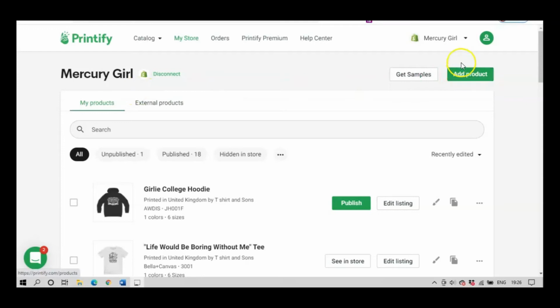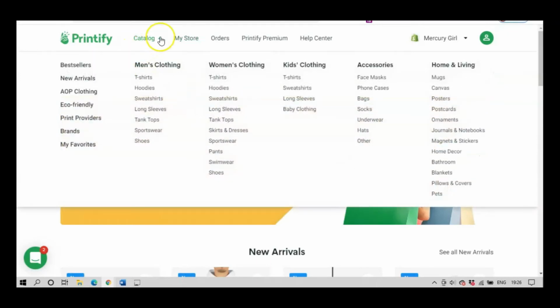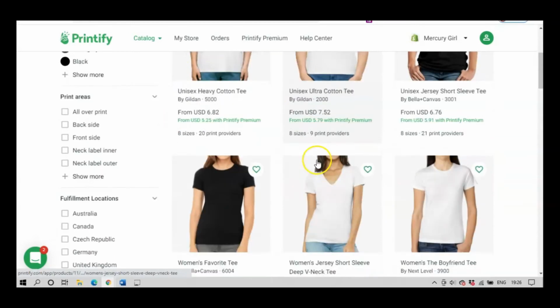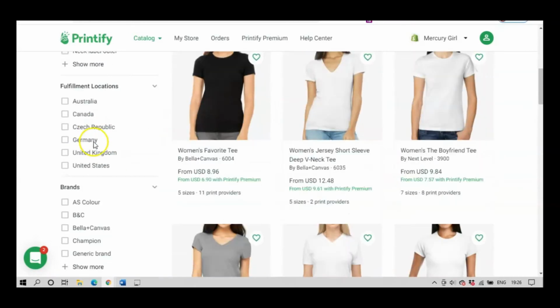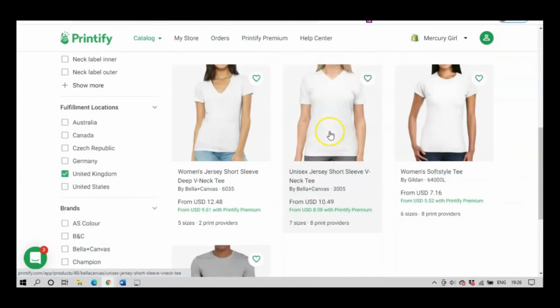So what you would actually do is go to add product in order to get started. You go to add product, and that takes you back to your catalog. Then you need to choose what product you would like to add. Say you want to add a t-shirt. I'm going to add a women's t-shirt. So I click on women's t-shirt, and then I can narrow it down by fulfillment locations. If I want to put just the UK, for example, because I'm just fulfilling from the UK, I can narrow it down to just get the products that are going to be available to me in the UK.